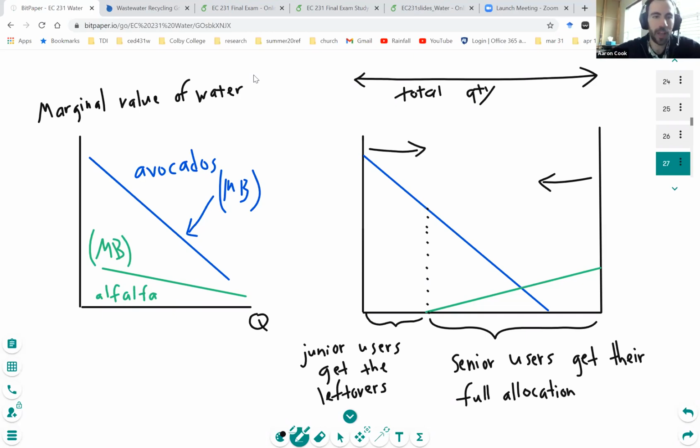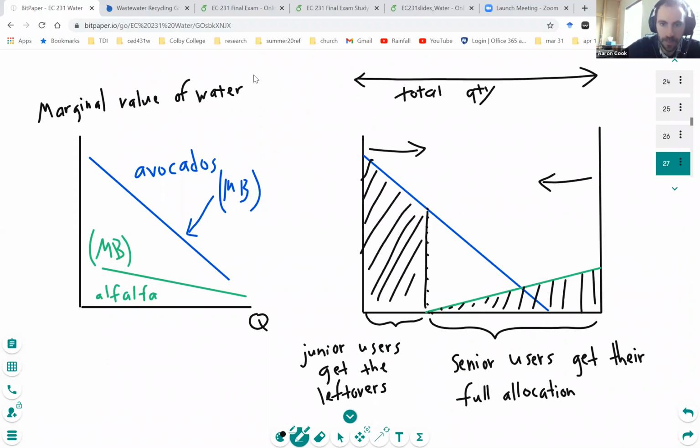And if we use this example of alfalfa growers having senior water rights, they're entitled to the entire portion of their allocation. So they get to use water, and try to grow these alfalfa crops, all the way up until it doesn't make sense for them to do so anymore. All the way up until the point where marginal benefits for themselves is zero, if that's their allocation amount. And then the junior water users, which are the avocado growers in this example, have to just use whatever is left over. They have to use the residual. Alfalfa growers get to use it as much as they want, and then the junior avocado growers get the leftovers. And so in that case, the avocado growers are just going to be able to use water up until this point, so they capture the benefits up through here.